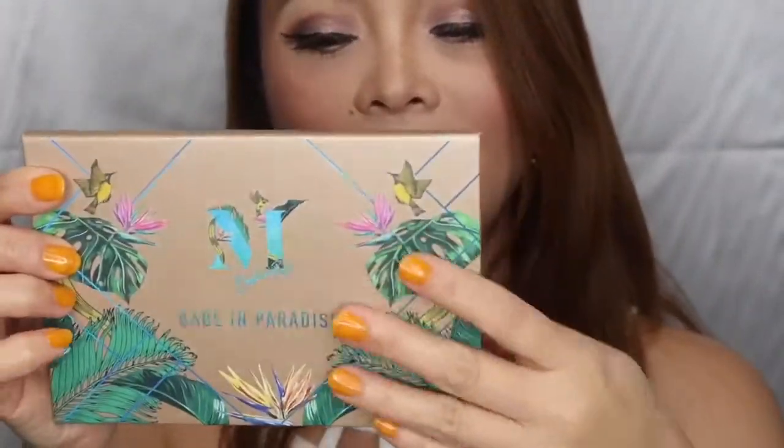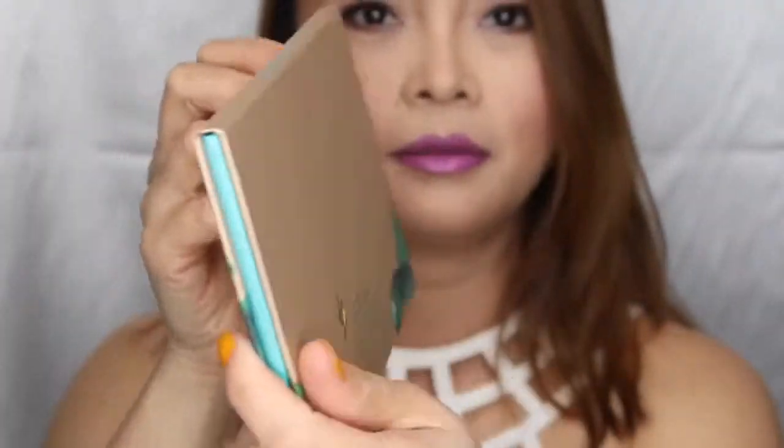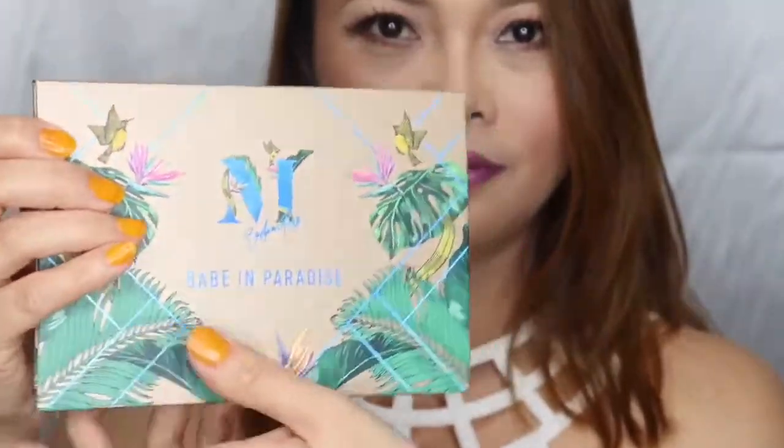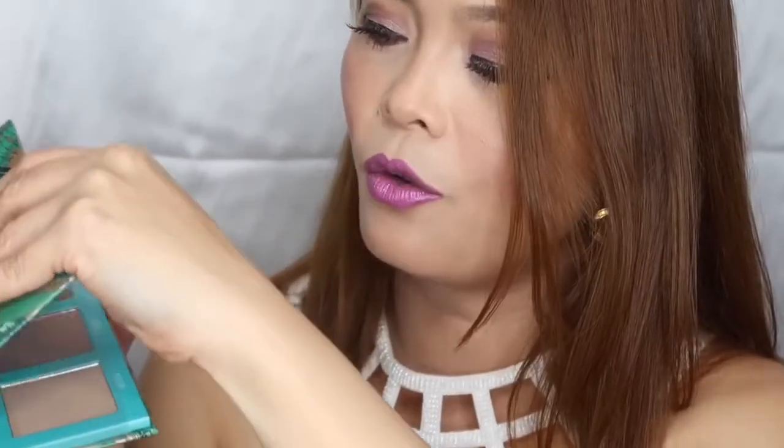And now this is it. This is the palette itself. And let us open. Meron siyang magnetic closure here. Naririnig din niyo to. Okay, let us open. Aloha!